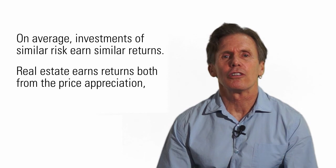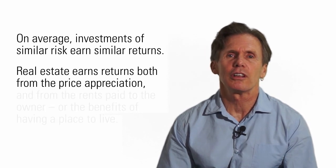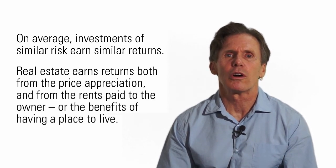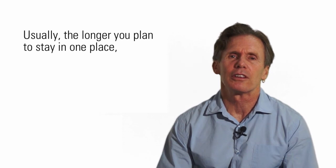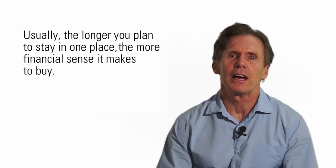Real estate earns returns both from the price appreciation and from the rents paid to the owner, or alternatively the benefits of having a place to live. So on average, the price appreciation alone from real estate should be less than the total return on other investments of similar risk. Usually, the longer you plan to stay in one place, the more financial sense it makes to buy. We're going to compare renting and buying when you stay in the house for 1, 6, and 10 years.